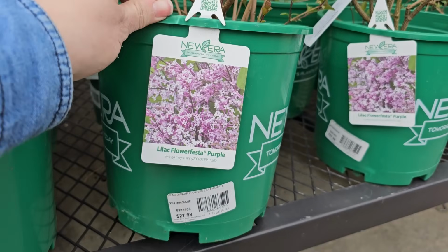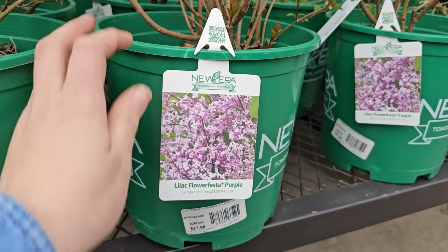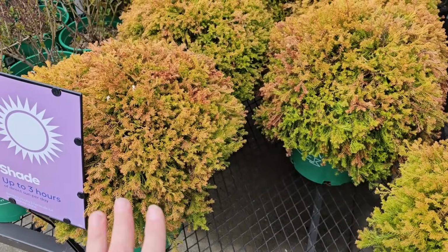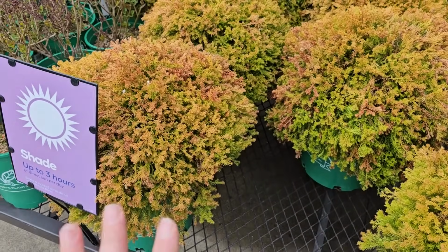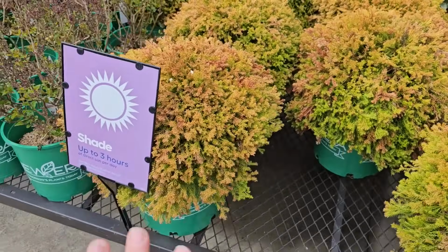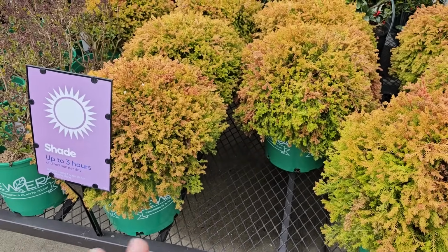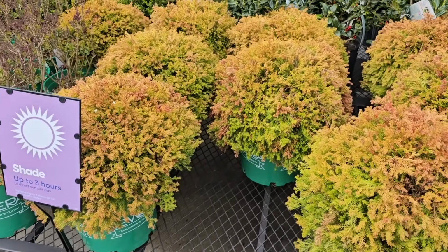And this here is, let's see, almost 2 gallons for $27.98. Here is a great shrub. This is the Fire Chief Arborvitae, and I have a couple of these in my garden. They keep a nice rounded shape. They get to be about 3 to 4 feet in diameter, and the deer do not touch them.